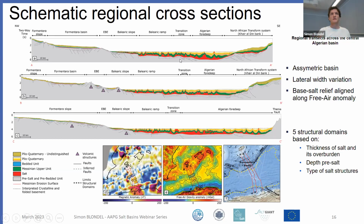So using this first cross section, we define 5 structural domains, a little bit more, but during this presentation, I will ignore the Balearic promontory area. And we define these domains based on the thickness of the salt and its overburden, the depth of the pre-salt, so here, and the type of salt structures that we observed.